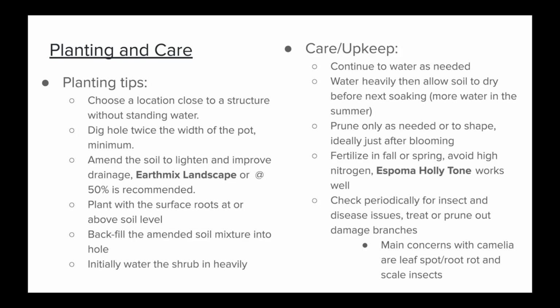Care and upkeep. As you're going on with your camellia, continue to water. Basically only water if it starts to dry out. When you water heavily, really soak that plant, then allow it to dry out. Obviously, this means more water in the summer when it's dry, much less in the winter.